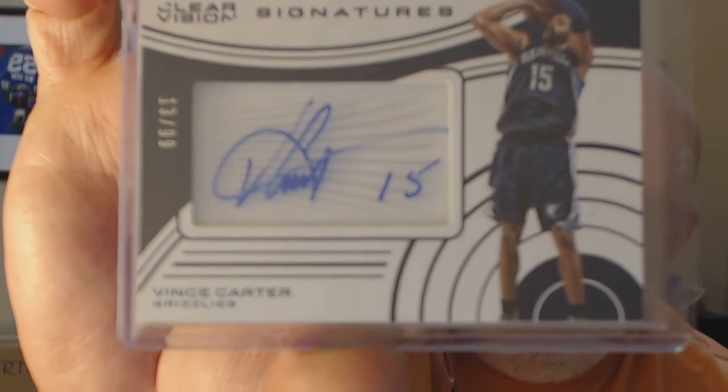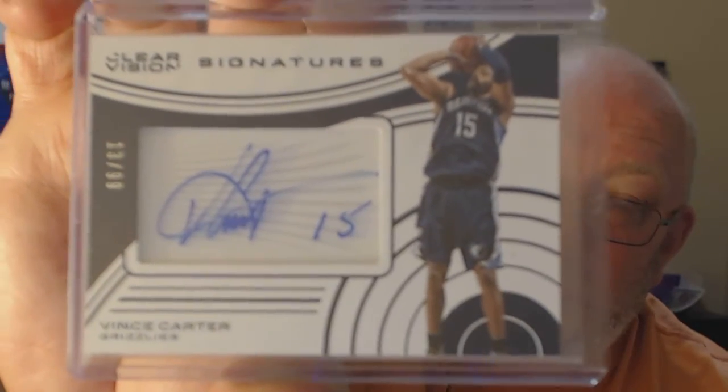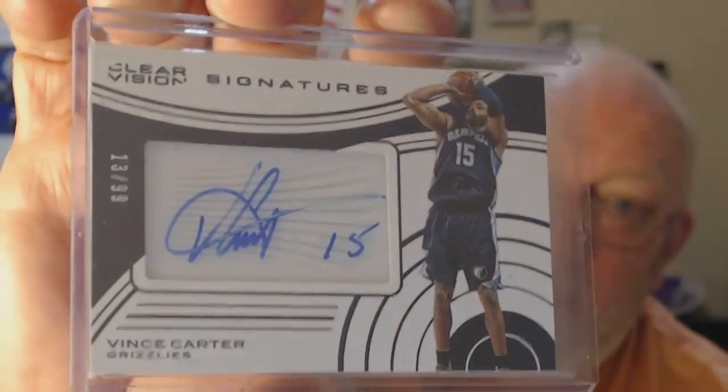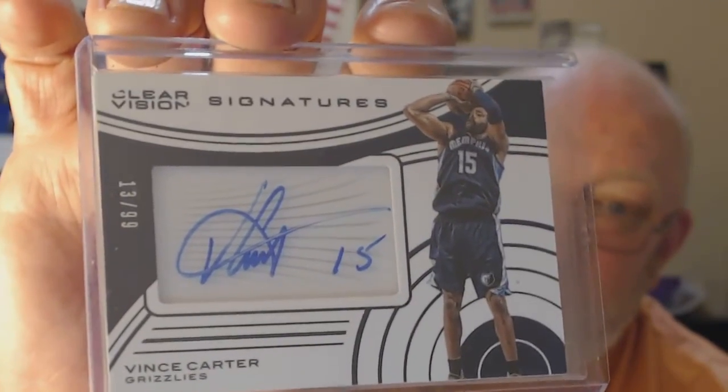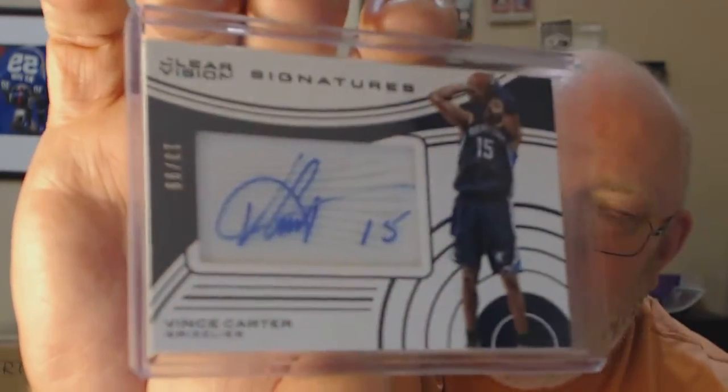He's starting to put his 15 back on his autos again. So I thought that was sort of cool. That's the only reason I bought it, because he puts 15 on most of his autos out there. If I see an auto that doesn't have the number 15 on it, even though it's technically from a card that I'm not really worried about getting, I just don't buy it. If it doesn't have the number 15 on it, it's not a true Vince Carter auto, in my opinion.